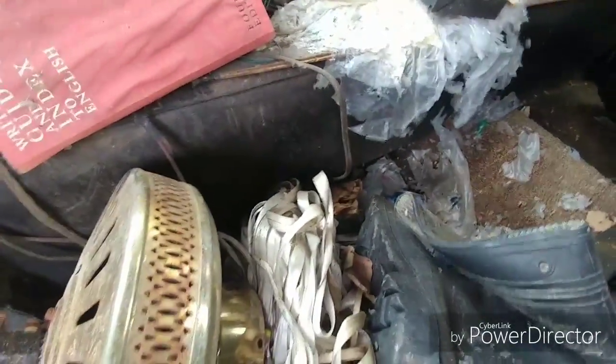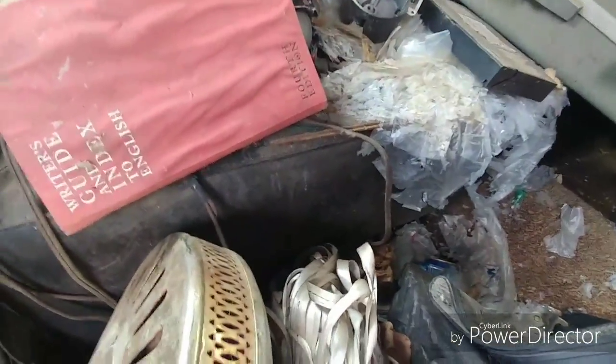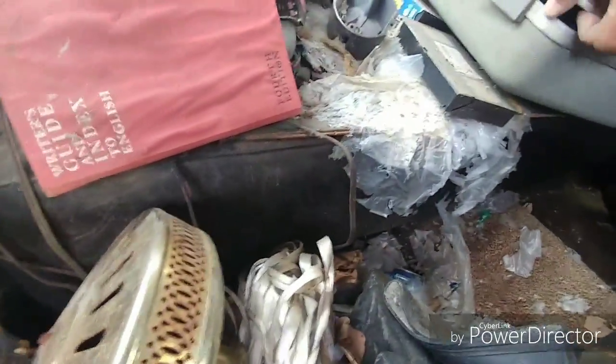Fairly light. I don't think there's anything in there. And you know the deal, it's hard to open with one freaking hand. Yeah, there's nothing in there.